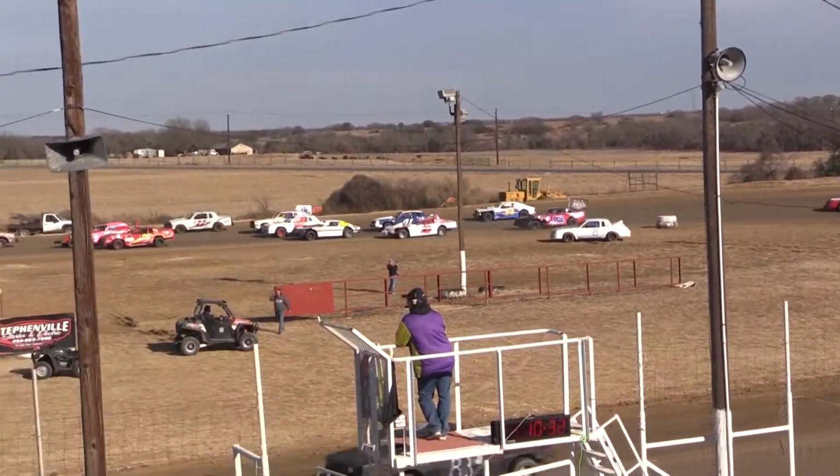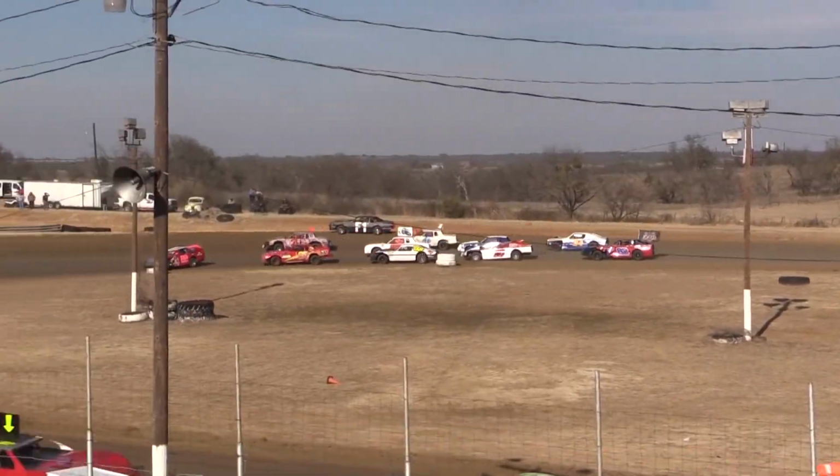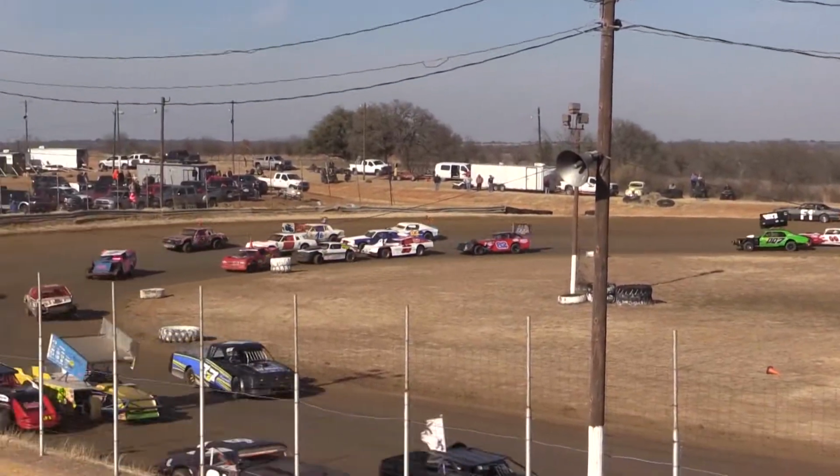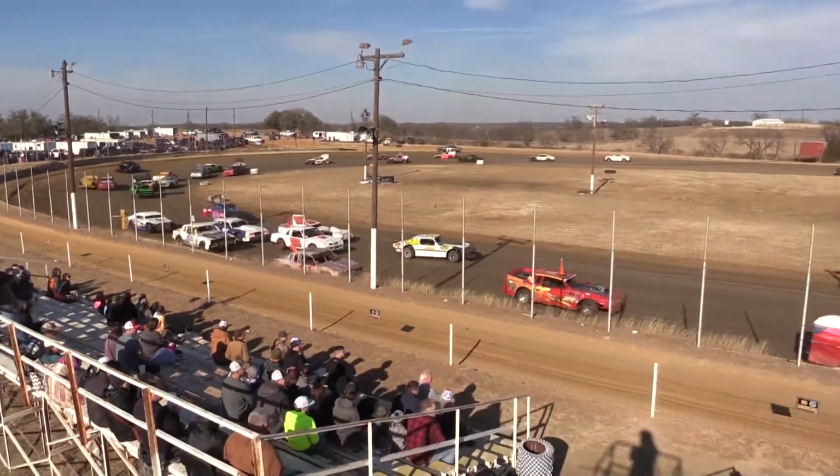Some of these guys really getting after it here early. 34 is missing a quarter panel. Man, they haven't raced in about 3 months, 3-4 months? Depends where you go. Yeah, that's true.